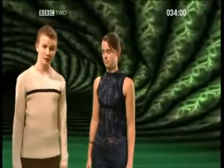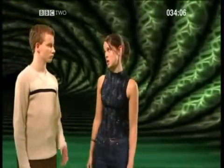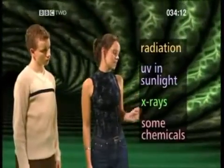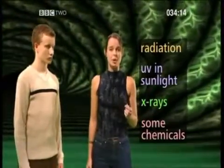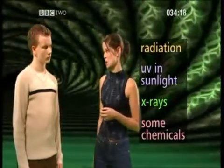So if our DNA and chromosomes are so delicate, surely there are some external factors which could damage them or cause mutations. Right again. There are four major ones which make the chances of mutations much higher if you're exposed to them. And they are? Radiation, UV and sunlight, X-rays, and some chemicals. These chemicals that cause mutations are called mutagens, and cigarette smoke contains a lot of them.